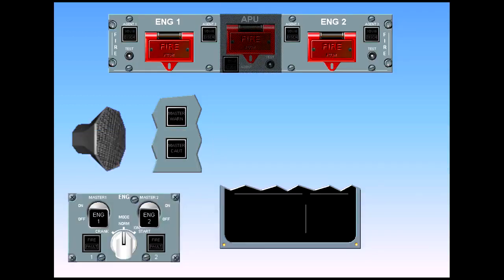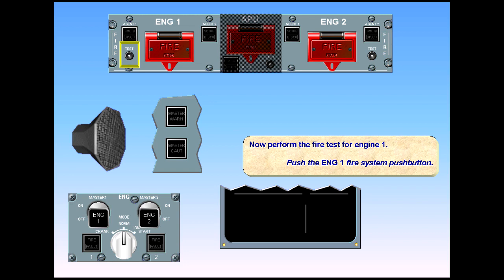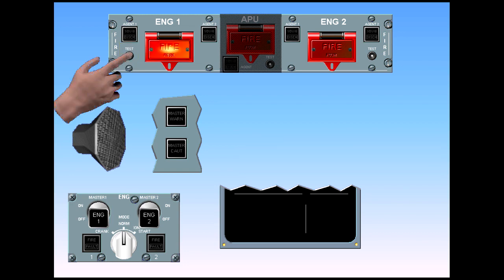Now perform the fire test for Engine 1. Push the Engine 1 fire system push button. Observe, the Engine 1 fire push button switch illuminates red. Squib and discharge lights come on. The master warning light illuminates red. The CRC sounds.